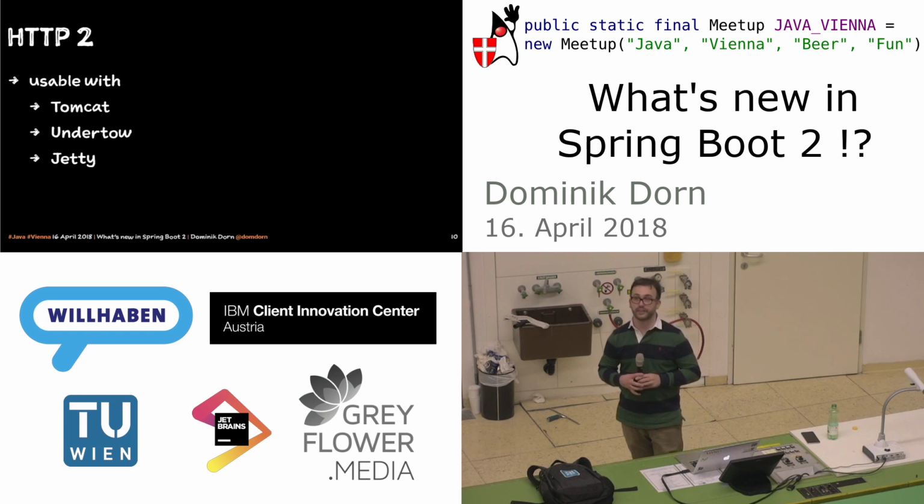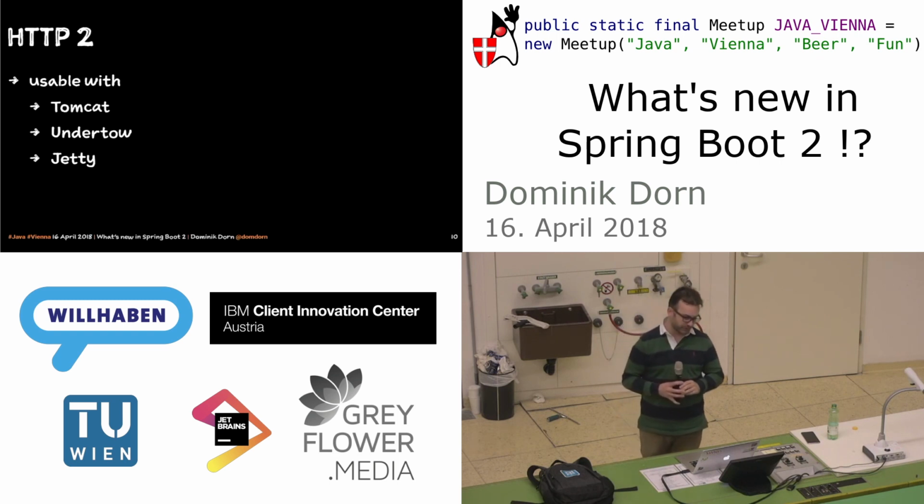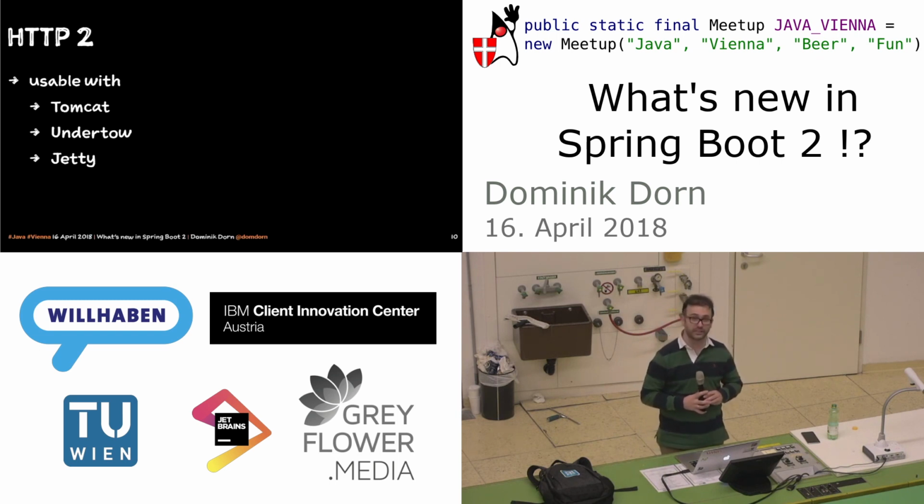As I said already, they have now HTTP2 support, and you can use HTTP2 with Tomcat, Undertow, and Jetty. As far as I know, Netty in its upstream project also supports HTTP2, but maybe they are not already using the latest version. So it will surely come at some point in time, but not now.